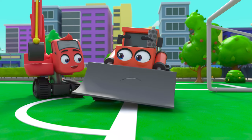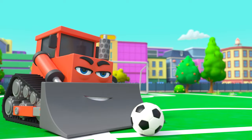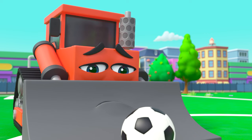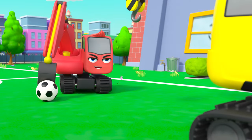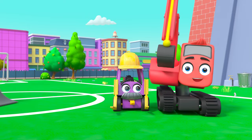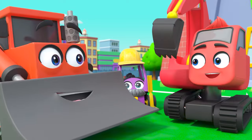It's okay, Bump. It's just a game. Digley passes to Bump. And Bump is about to charge. But Bump realises he's been too rough. And he needs to be kinder. Bump passes. And Digley scores. See? Everything is much better when you play nicely together.